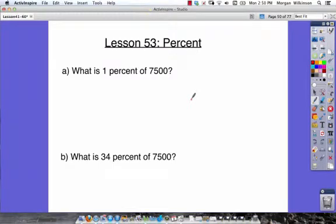Lesson 53 today is all about percent, and specifically we're going to be working with percent problems. Now, the first question that we have says, what is 1% of 7,500? And when we look at this problem, the key thing that we have to know is percent means always out of 100. So in this problem, what is, so we're going to say W n for what number, is 1%.